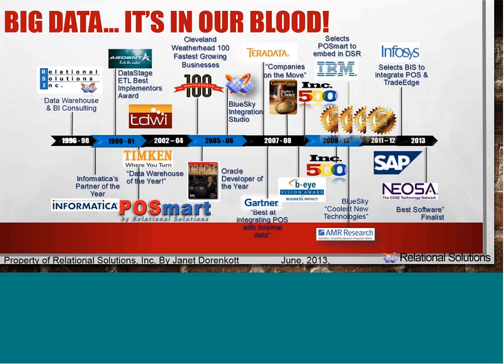Relational Solutions was the first consulting company in the country to use data integration engines to integrate data instead of writing code. We were actually Informatica's first partner in the country, and we were also DataStage's first partner as well. We were, in fact, even part of the DataStage development team back in 1997. We also did both of those companies' first implementations. We did Informatica's first implementation at Altel Information Services, and I believe we did DataStage's first implementation at Detroit Medical Center, but we did both of those companies.